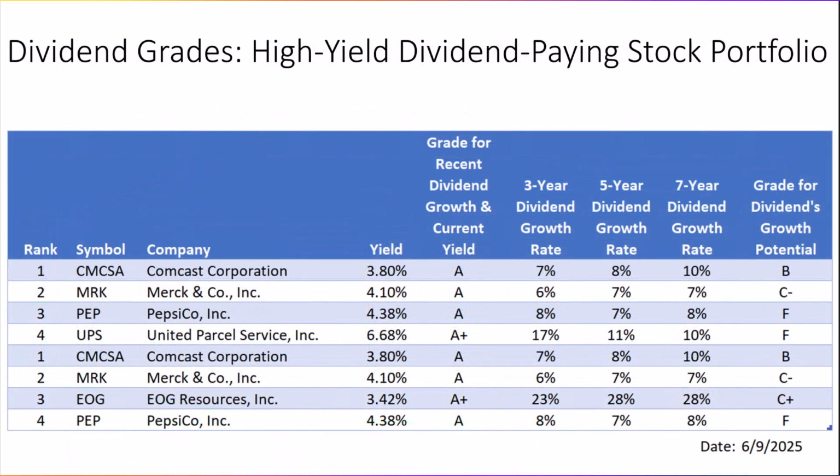And on this slide, we can see last Monday's grade for recent dividend growth and current yield, as well as recent dividend growth history. In the last column, you can see their grades for dividend growth potential, which will usually be lower than the stocks in our dividend growth portfolio, which consists of stocks with usually lower yields but a greater potential for excellent future growth in those dividend payouts. So if you want growth in your dividends, you should focus on the dividend growth portfolio. If you want higher yields, I would recommend starting with these stocks.